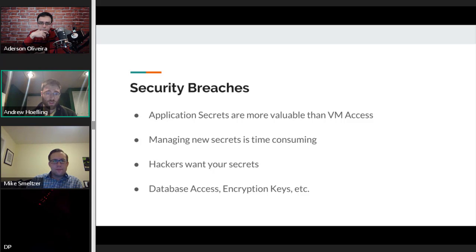So let's look at the scenario that a hacker gains access to your VM or your server where your website's hosted. What are they trying to do once they get on there? They're going to go straight to your application code and look for your web config file, your app secrets JSON file, and they're looking for database connection strings. They're looking for encryption keys, because by the time you realize that there's been a security breach, they only have a limited amount of time before they can get that information. And if you can shut them down before they get that information, then you're golden.